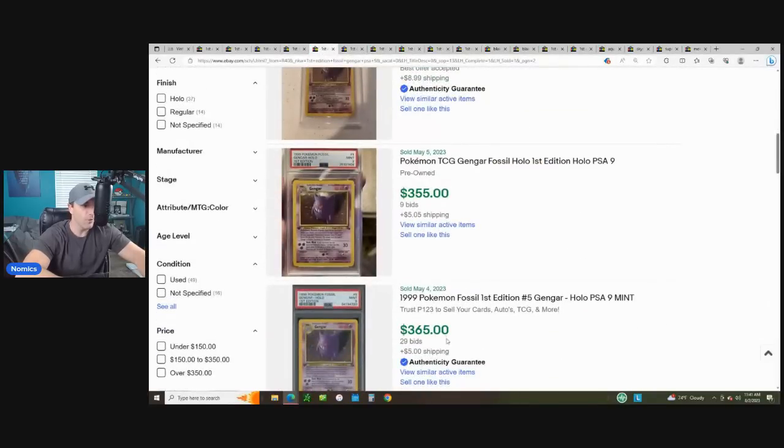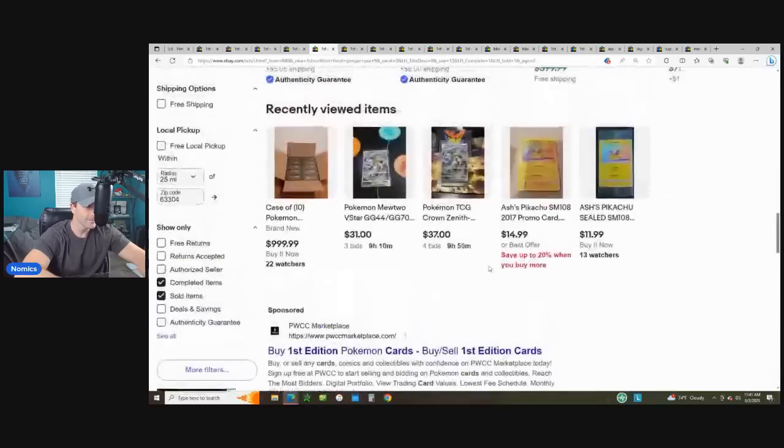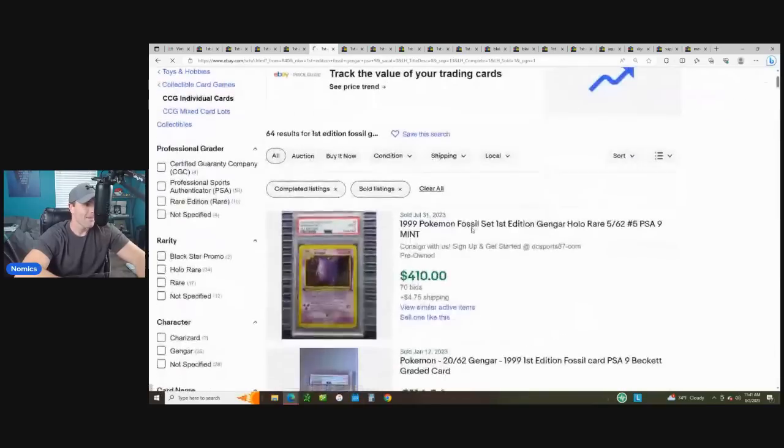Here you go. May 4th, $365 at auction. May 5th, $355 at auction. Very clearly a mid $300 card. Fast forward to now. $410 just sold July 31st.